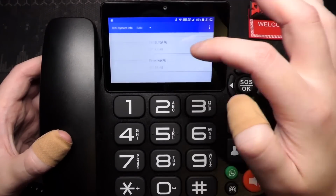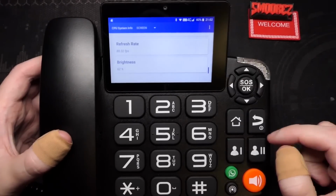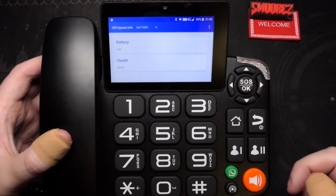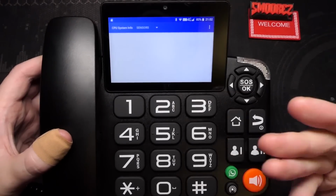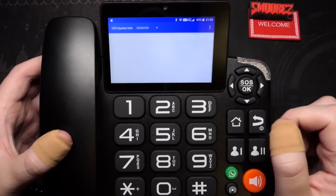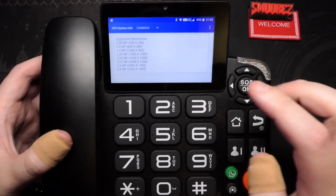Quad-core MediaTek, 8GB, 1GB. Let's see what it says for the refresh rate here. 80 Hertz! That's worth it there. You get an 80 Hz 480p display. That's pretty good. Capacity 100 milliamp hours for the battery. That's not the case. It looks like a 1400 milliamp hour battery, so I'll agree with that. Sensors, there's absolutely nothing. Cameras, 5 megapixels, which is definitely what the resolution was.